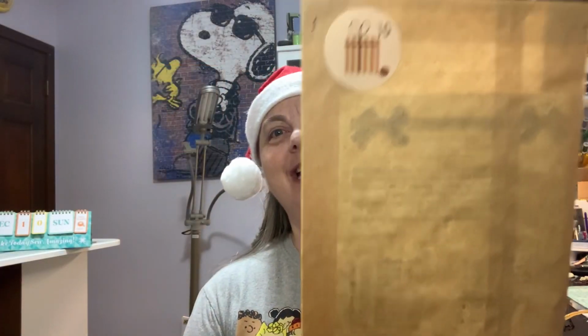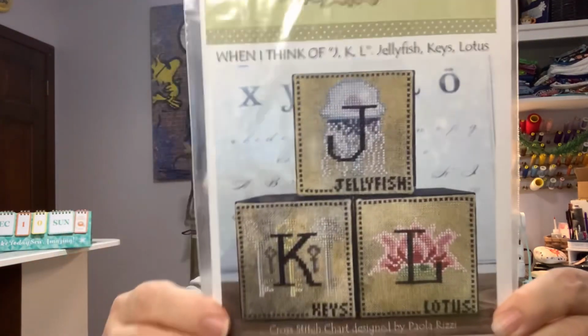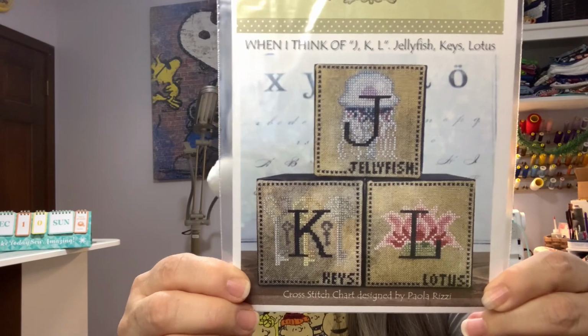Okay, Puccini is next, day 10. Let's see what pattern we've got today. Another alphabet blocks, J, K, and L, which are jellyfish, keys, and lotus. Very pretty.